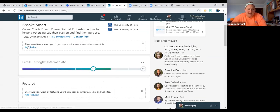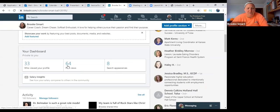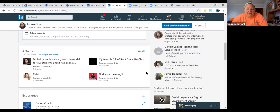So again, you see where it says I have the option to show recruiters you're open to job opportunities. You can control that. So it's in settings, different things. And then also I have an option to fill in this featured section. So then my dashboard is telling me there's been 33 people who viewed my profile, 64 post views, and I've appeared in 8 searches. If I want, I can release my salary information. That part of stuff is totally up to you. Activity, again, these are the things that I have posted or shared. It really is just an opportunity for you to interact with the different people in the industry and let them know that you're kind of looking for them.